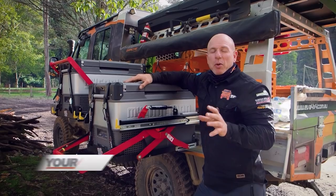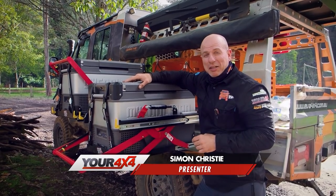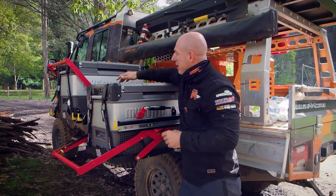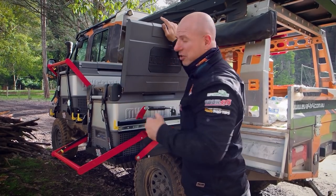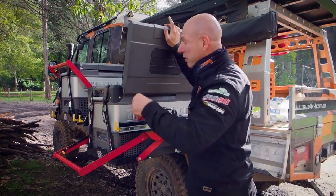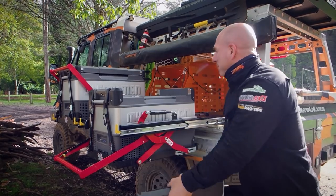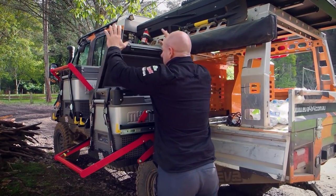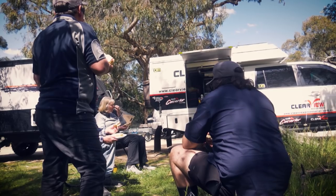On the back of the Iveco, we're running two Mike Coleman 60-litre fridges. Now, fridges are all about convenience, and it's very important how you set them up. With the door opening this way and two fridges side by side, it's quite hard to access our food. But Mike Coleman's got you covered. Simply snap the lids off, reseat them, and you're good to go.